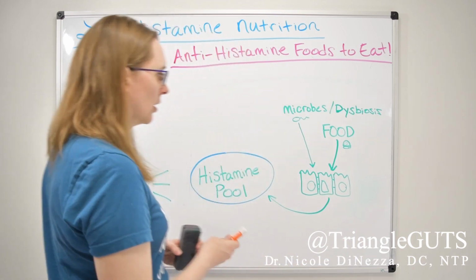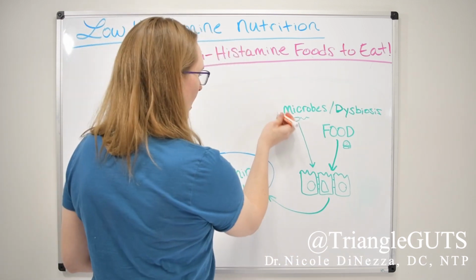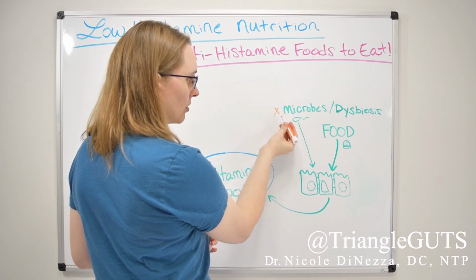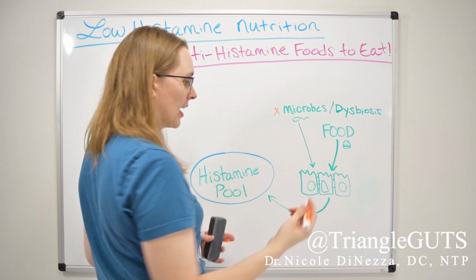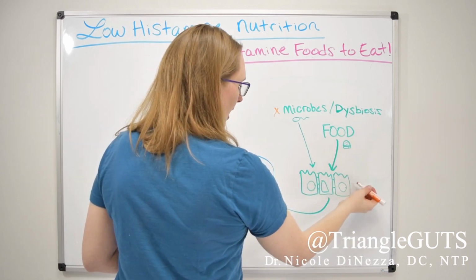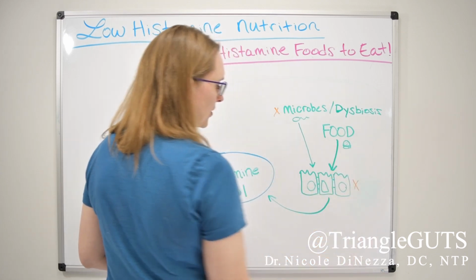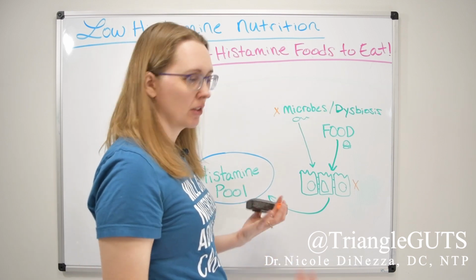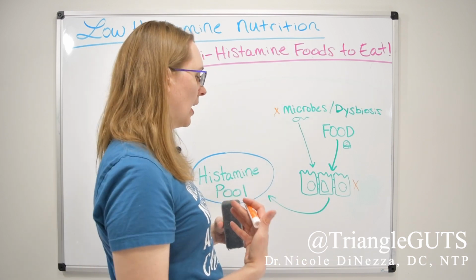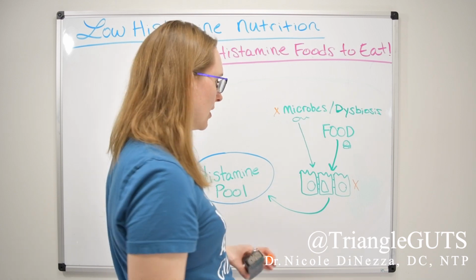Then, so we have therapeutic targets. We can try to manipulate the microbes, namely through fiber, but also things like prebiotics. We can add in leaky gut support so that you no longer have as much of a leaky gut. And that would be things, again, like glycine, glutamine, bone broth. Fiber is going to be a big biggie here.